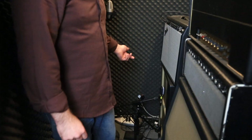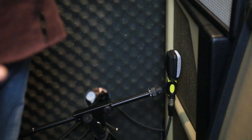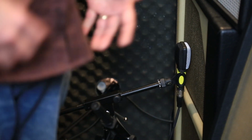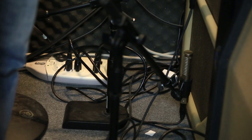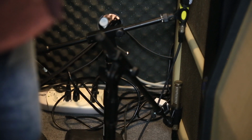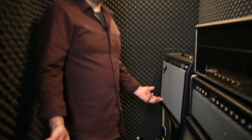So the top mic here is the Sennheiser 609, which is close to the SM57 in terms of having the top end that I need. And then the bottom one is the famous Royer 121, which has been the main mic forever at PGS. The reason we got that one is, we recorded a test and played it through the monitors, and it just sounded like the amp was in the room.